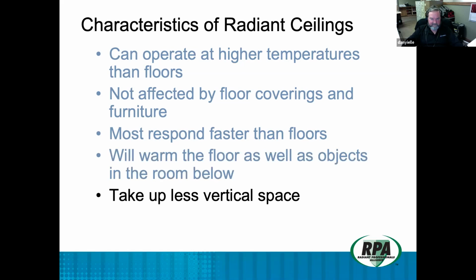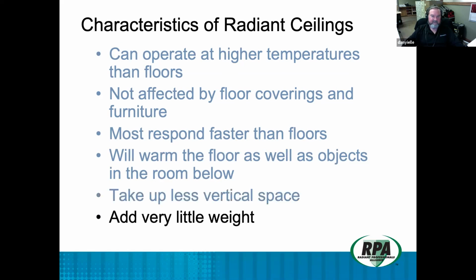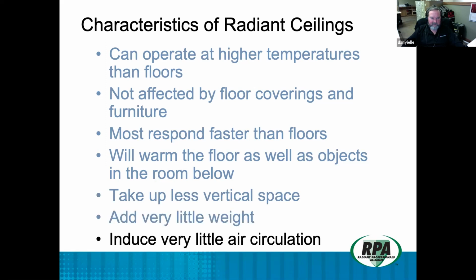Take up less vertical space. This is an issue as it pertains to high-rise buildings. Every inch of space in that vertical profile is money. So if you've got a 100-story building, then you just saved 100 inches. Guess what? You just added an additional floor to that retail space. So much better. Adds very little weight. Basically, the weight of the tubing and the fluid on the inside of the panel itself; the radiant panel itself is nil. It's very little weight at all.